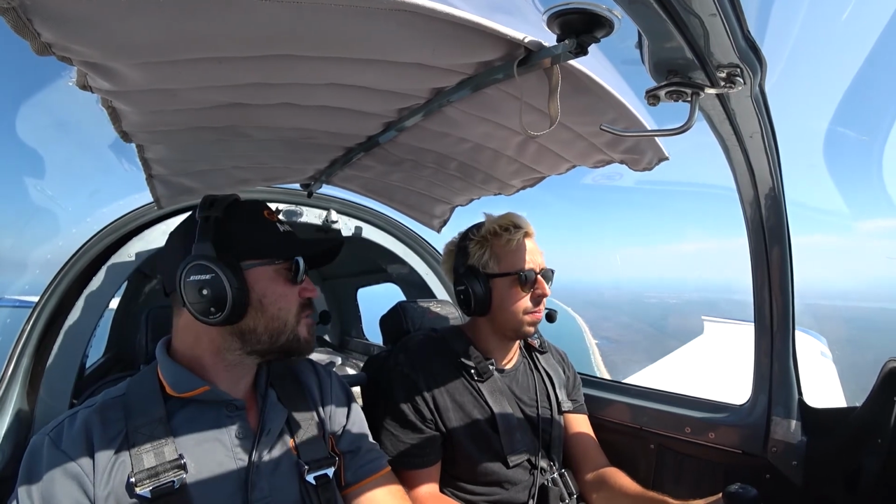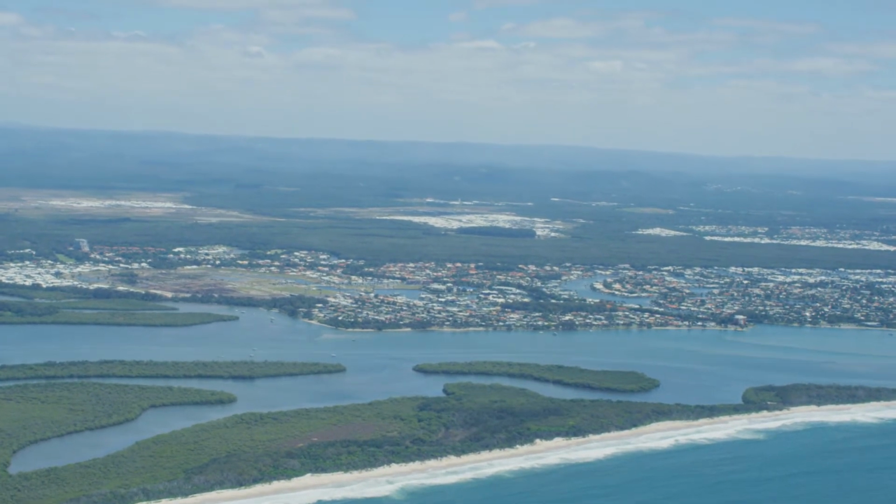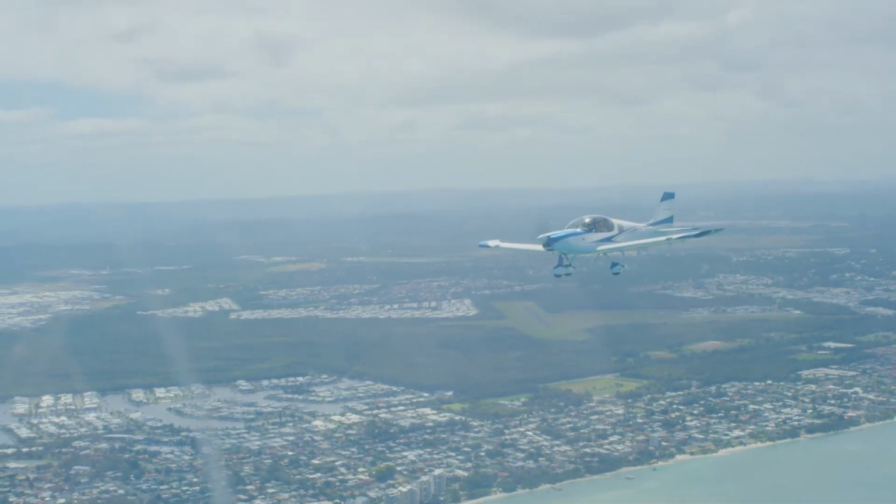I think the most challenging thing about today was putting it all together. So ascending, descending's fine, turning's fine, but then putting it all together into one is where it starts to get a little bit challenging. This is my first time flying out of the Caloundra Airport, seeing new scenery, beautiful Bribie Island and some nice beaches. It was good to see something different today.